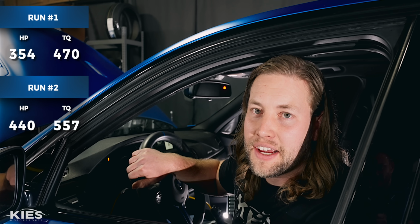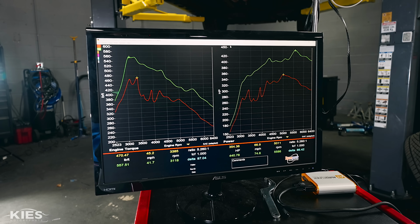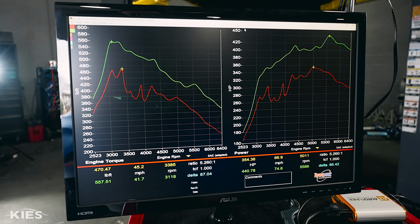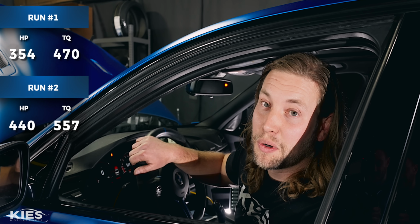I have to call Cary, have him look at the log and all. It's still a little funky. So if you look at it, it's not very smooth. They're not always smooth, but there's definitely some things that can be worked out still. So looking forward to turning this power up.